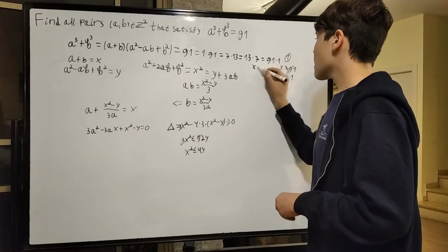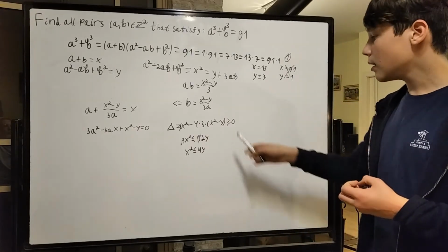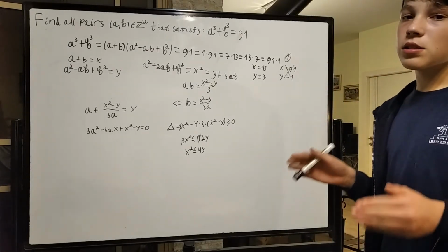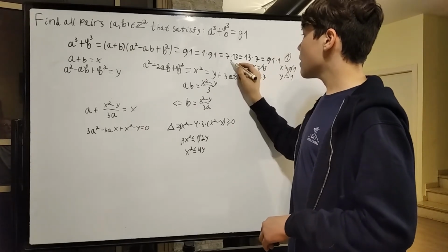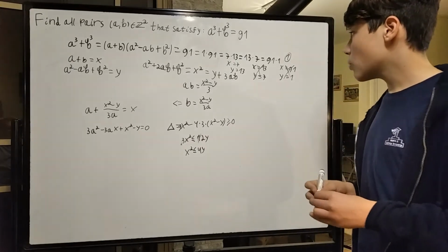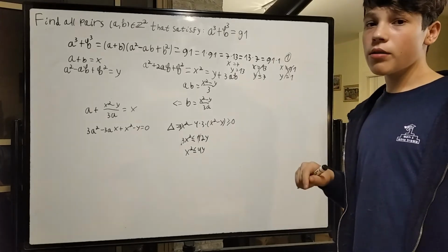Next case, x is equal to 13, y is equal to 7. Now, you can easily calculate that 13 squared is 169, and 7 times 4 is simply 28, and then we get that this equation doesn't work. So 169 is not smaller than or equal to 28. So this case is also out. Next, 7 times 13. X is 7 and y is 13. This time our equation does work because x is equal to 7, so x squared is 49, and y is equal to 13, so 4y is 52. And indeed, 49 is smaller than 52.